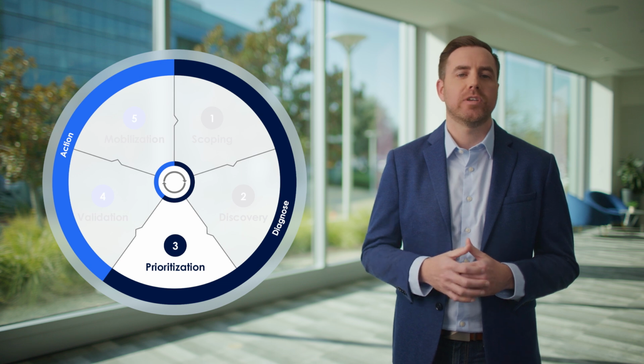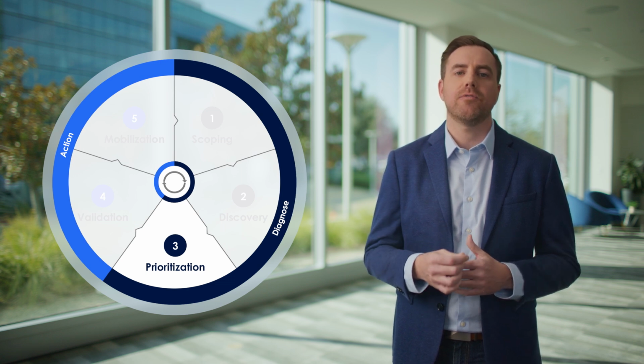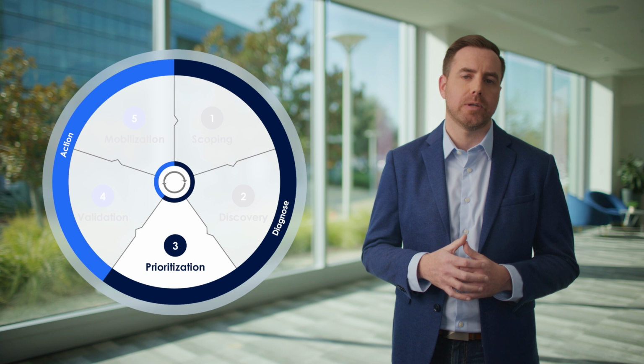As Adam mentioned, risk does not live in a vacuum. It's derived from the conditions of your particular environment. No company can fix every problem, not even the criticals and highs. So you need to prioritize these security findings.